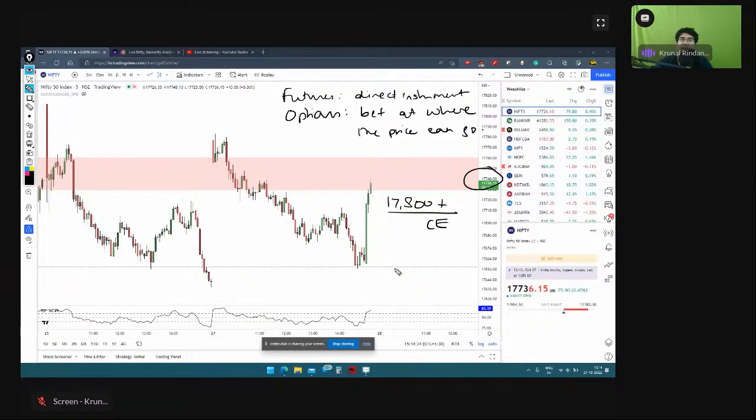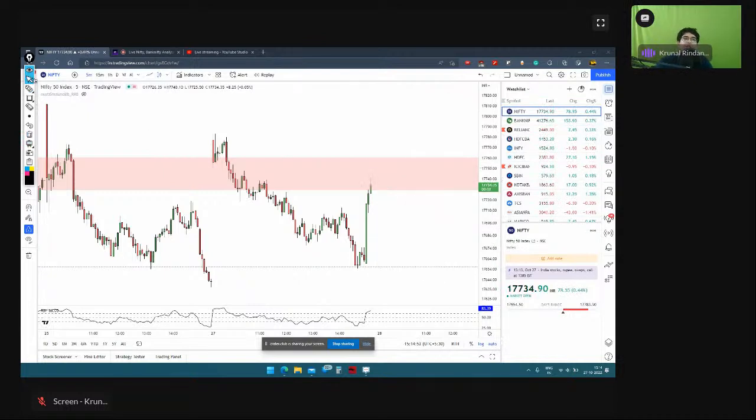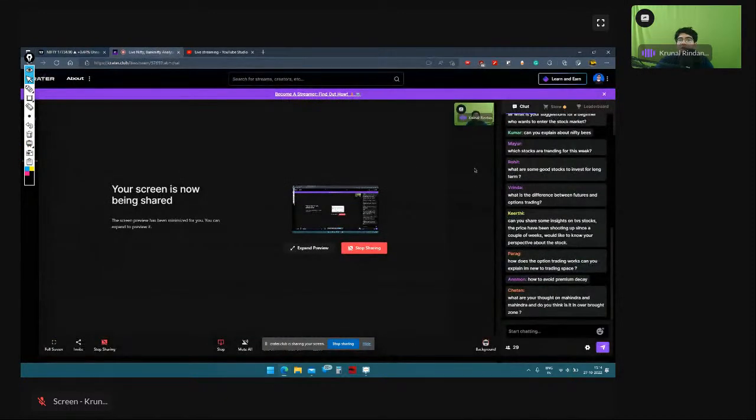Let's say your view is that by November end Nifty will be below 17,200. आप Nifty 17,200 का put ले सकते हो. So this is how it would work. There are a lot more intricacies in this. मैं तो आपको सिर्फ concept बता रहा हूँ. But trading futures and options can also have a lot of permutations and combinations.